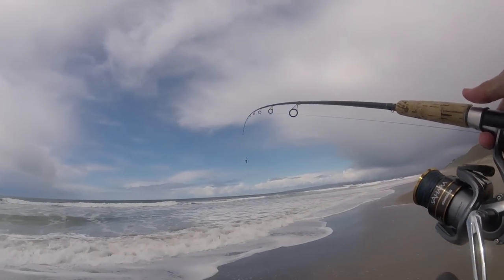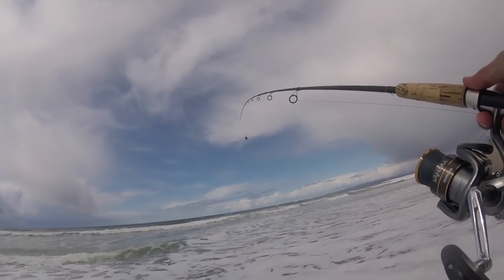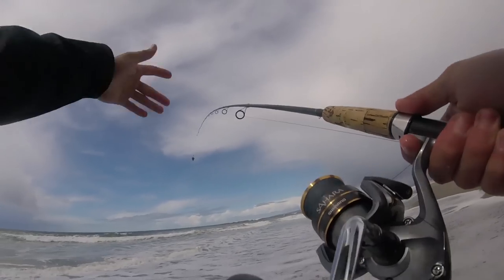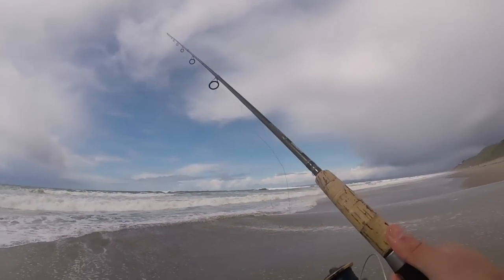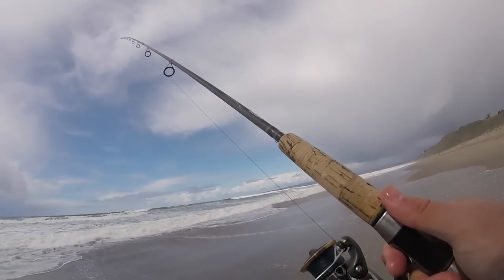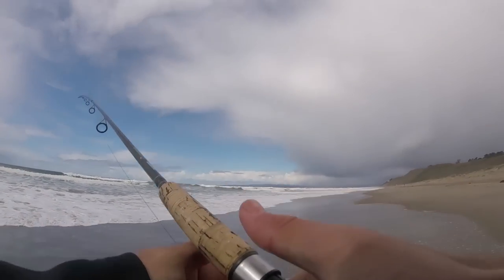Alright guys, so here's the key for today. We have a strong current pushing to the left. So rather than cast straight out, we're going to cast to the right a little bit, and let the current push it across. And that's going to widen our catch radius, and hopefully cover more water.